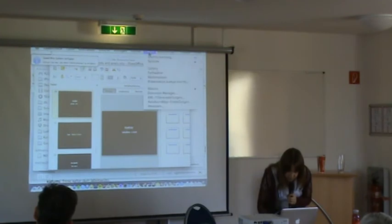I wanted to show you Anki, but I guess I was relying on using my own laptop, which is currently being used as a Twitter wall.